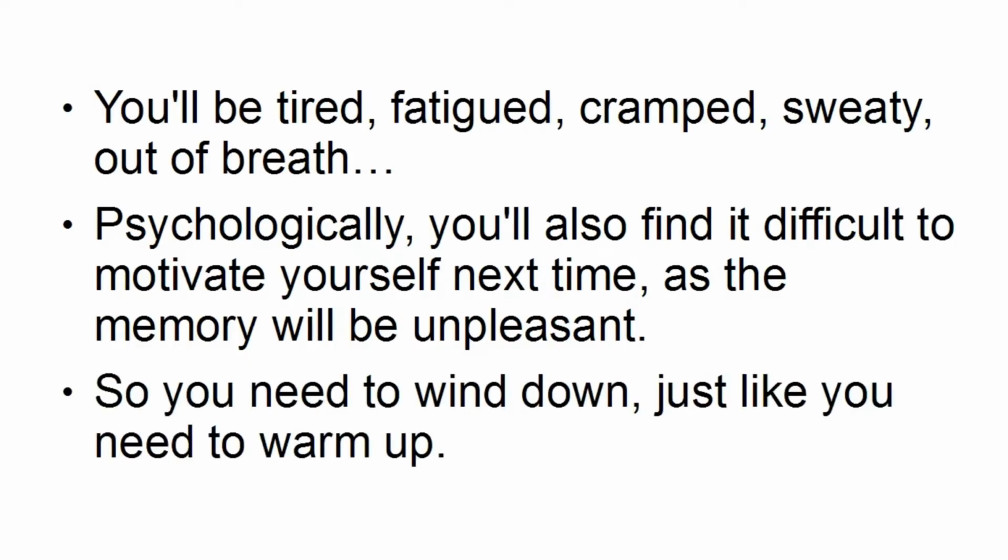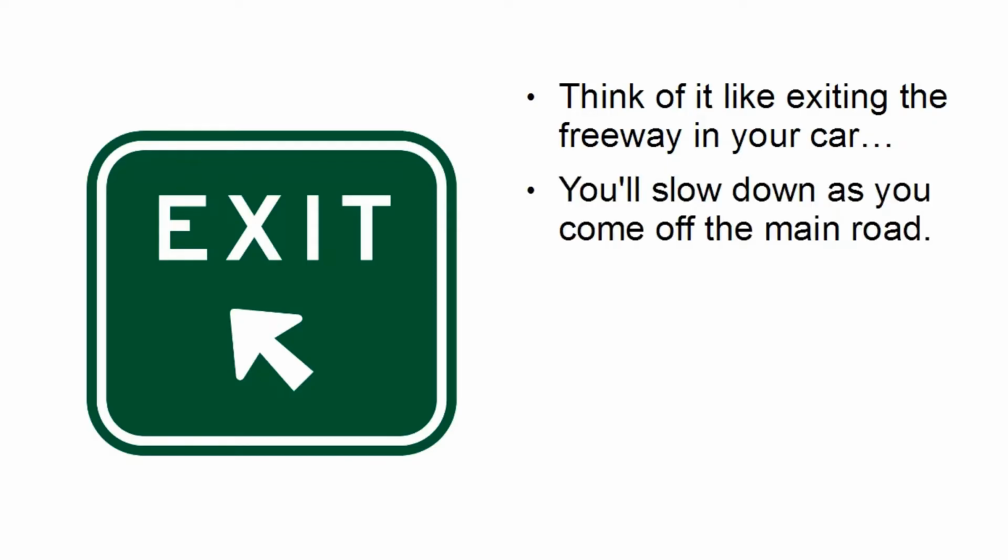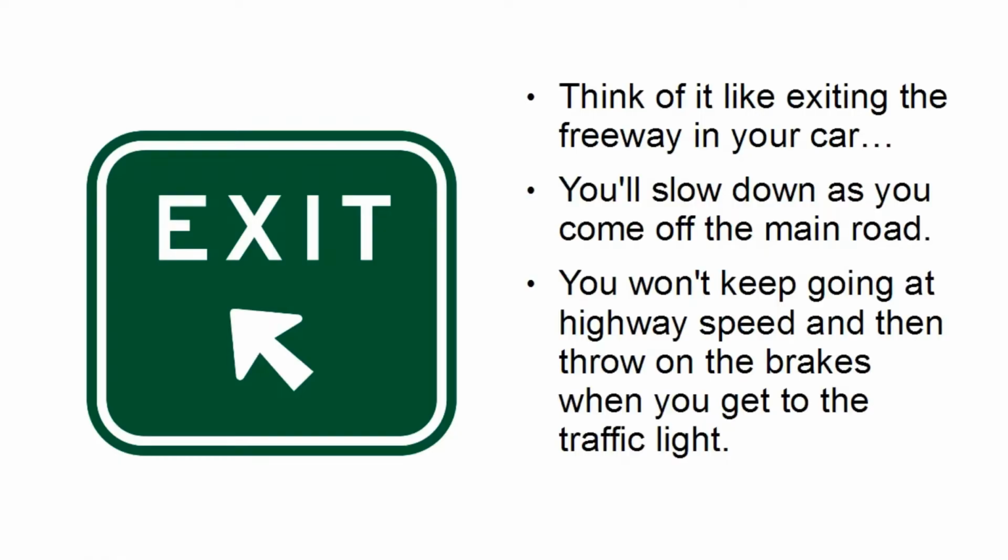So you need to wind down just like you need to warm up. Think of it like exiting the freeway in your car. You'll slow down as you come off the main road. You won't just simply keep going at highway speed and then throw on the brakes when you get to the traffic light. If you do, well, you're likely to cause a rather nasty accident.